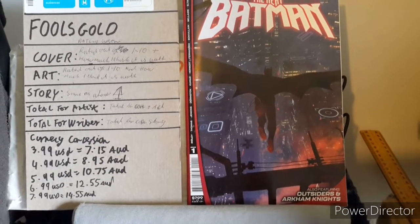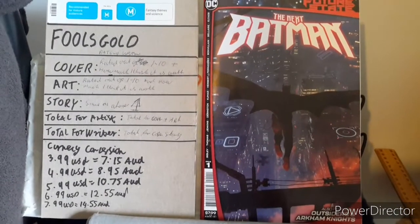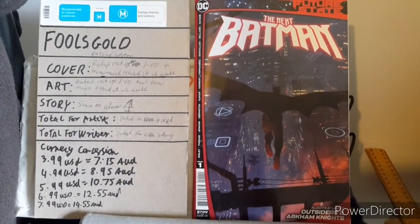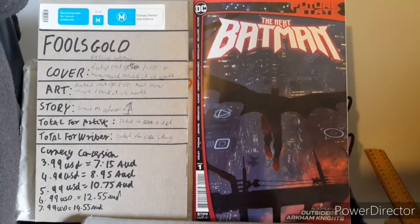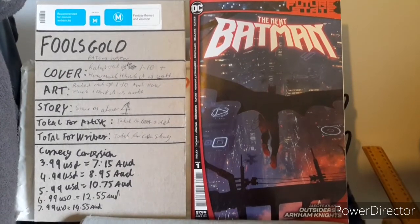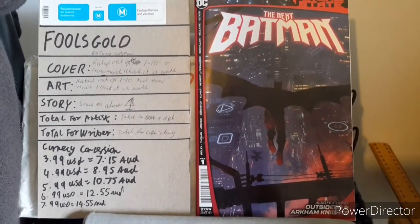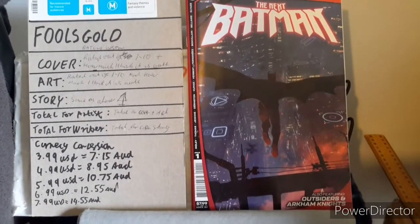Moving into locations, it was mainly in Gotham, but we didn't get actual locations, and that's where a lot of this story failed. To which the story is getting a 4 out of 10, and I think it's worth about 90 cents. Total overall, $3.05.